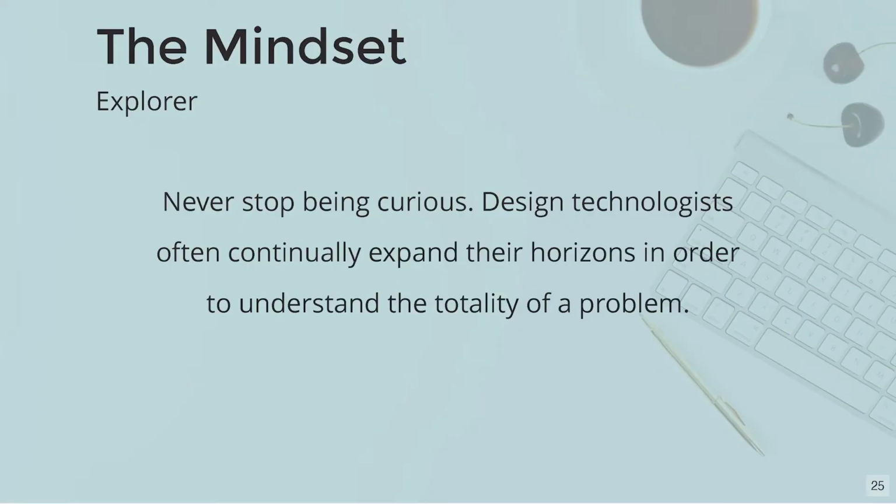or vice versa. And I think having people who try to step out of their area of expertise and really look at the big picture is really helpful for a team to move forward. Last but not least, explorers. Design technologists never stop being curious. They're constantly trying to expand their horizons to understand the totality of a problem.